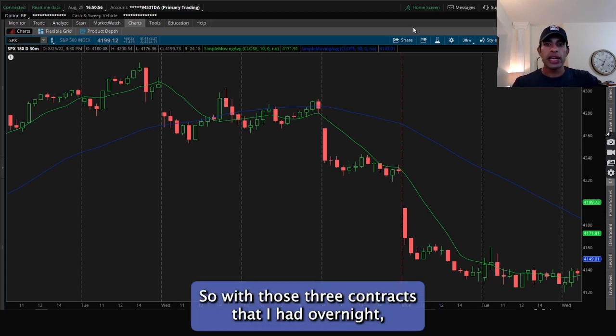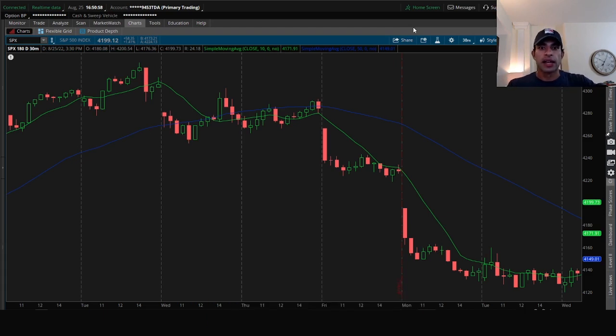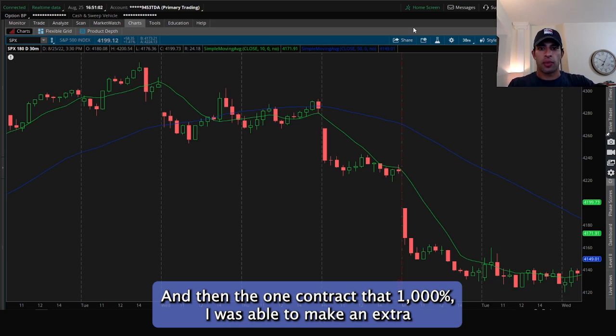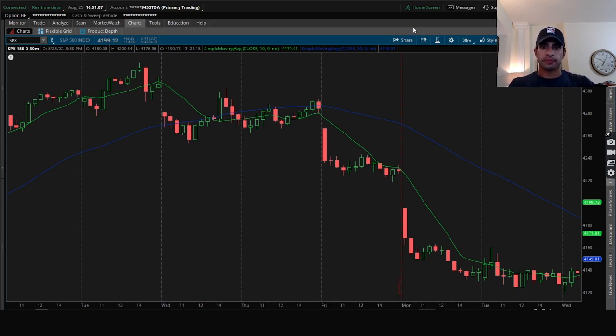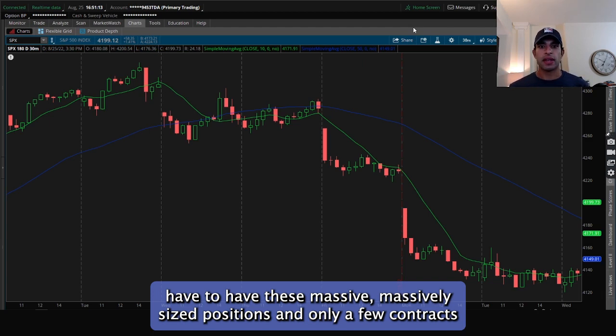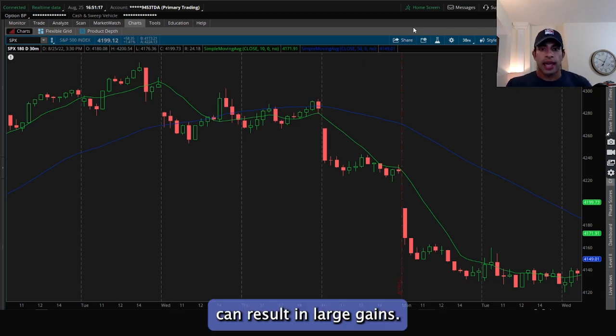So with those 3 contracts that I had overnight that ended up opening up like 600%, and then the 1 contract that went 1,000%, I was able to make an extra $1,000. So think about that. The beauty of options and the power of options is that you don't always have to have these massively sized positions, and only a few contracts can result in large gains.